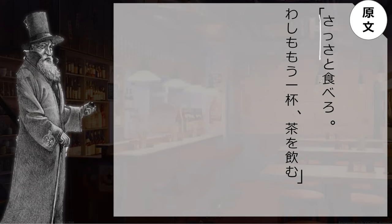Okay, so what do you mean? It's a sound effect, sasa, for being speedy. Sasato. Sound effect for being quick. Being speedy.